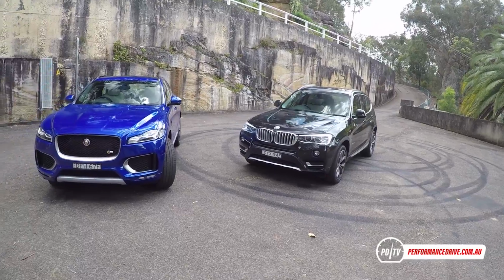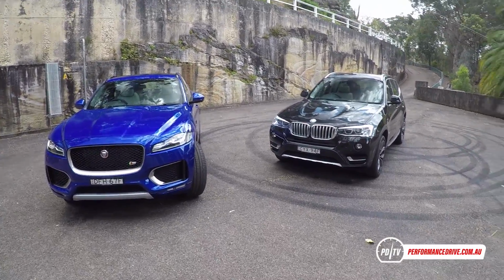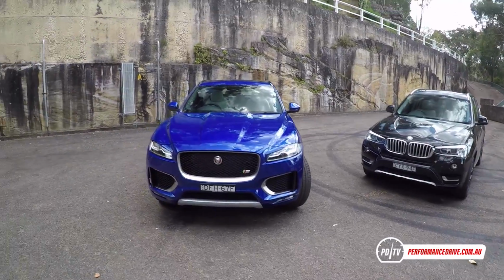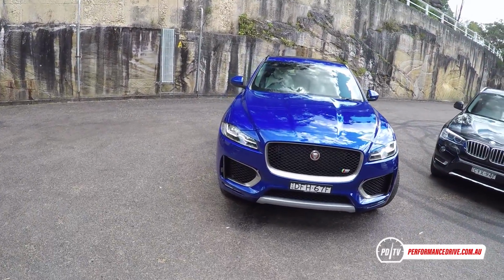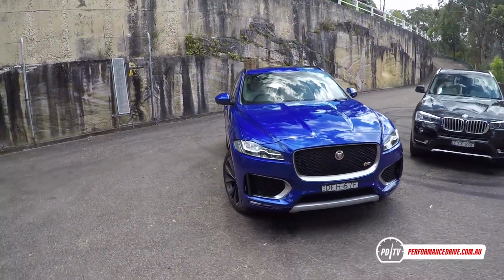BMW is planning to release the all-new X3 sometime next year, so that might look a bit more modern, have a bit more road presence. But for now the F-PACE is definitely the winner in terms of design. We'll have a look at the interiors and see how they compare.